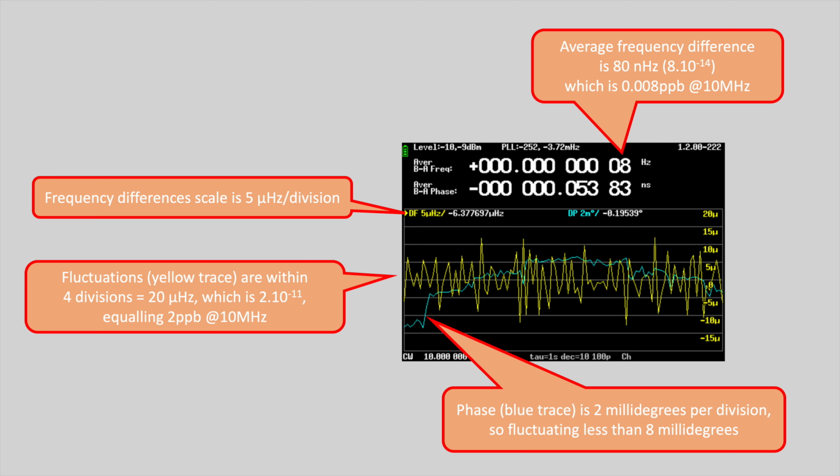Which is less than 0.008 parts per billion at 10 megahertz. So that looks really good. We also see it graphically. We see a scale, that's basically what is shown in the yellow font, of 5 microhertz per division, and we're looking here at the yellow trace, and we see that the yellow trace stays within 4 divisions, so it basically fluctuates between a range of 20 microhertz, which equals 2 parts per billion.